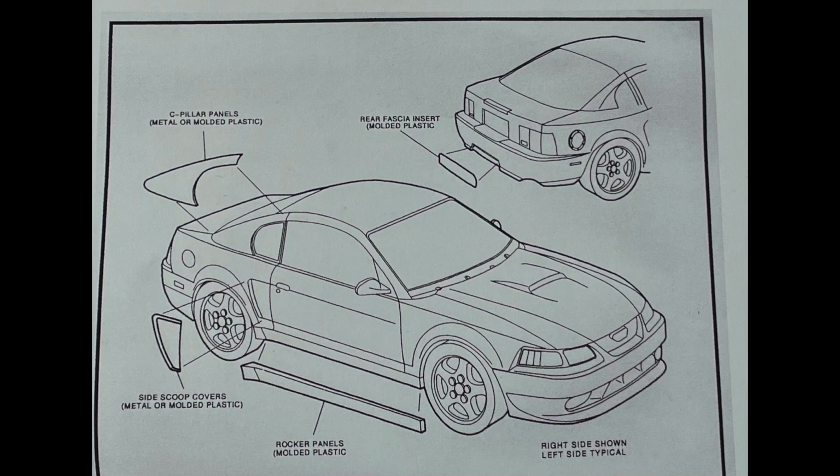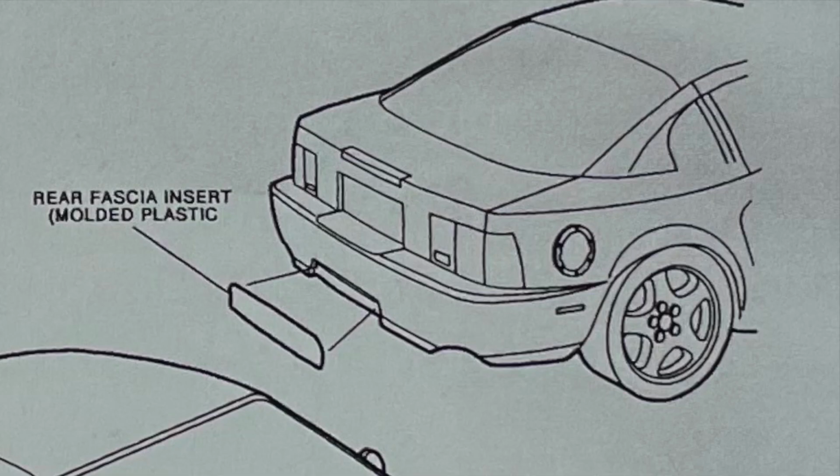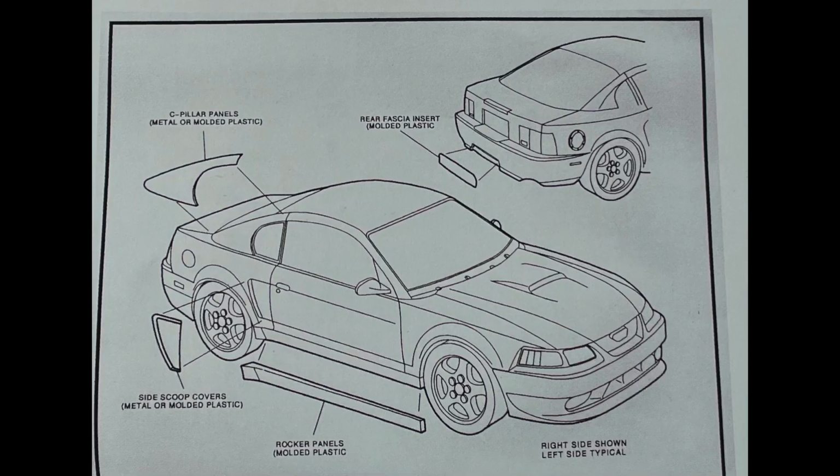And so here on this forward drawing, you can see on the top right there is a picture of the bumper, and it says rear fascia insert molding plastic. So there is where they were going to put that. You can see the side skirts there, the side scoops that we talked about, and then next on the list is the C-pillars and glass.